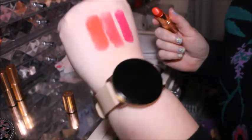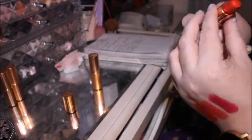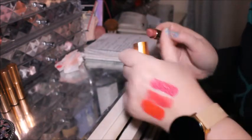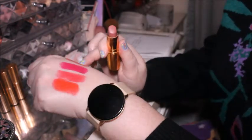Isn't it beautiful? It's so me. I love these orange tone reds. I think it's still okay. And then we've got Pillow Talk, which is everyone's favourite, but I just don't know if I like it, guys. So that's why I pulled it. So that's all 4 Charlotte Tilburys.